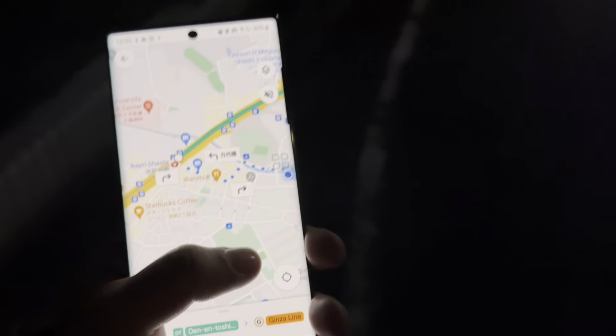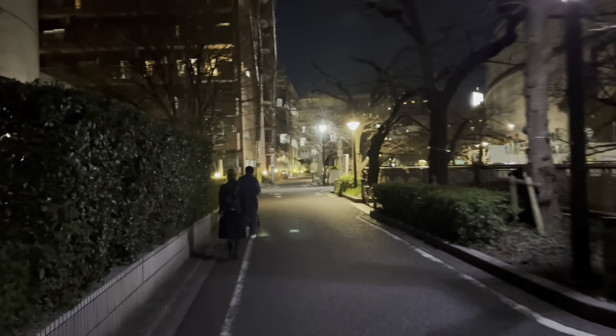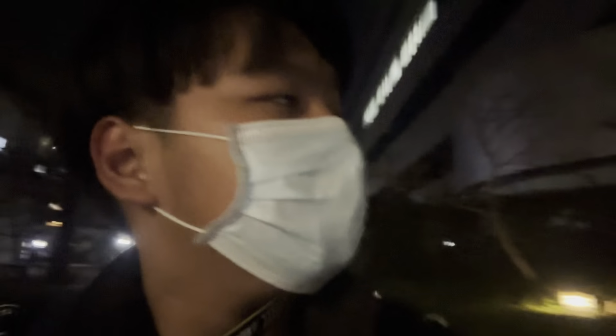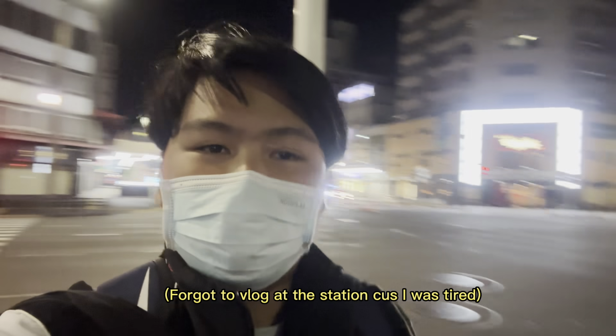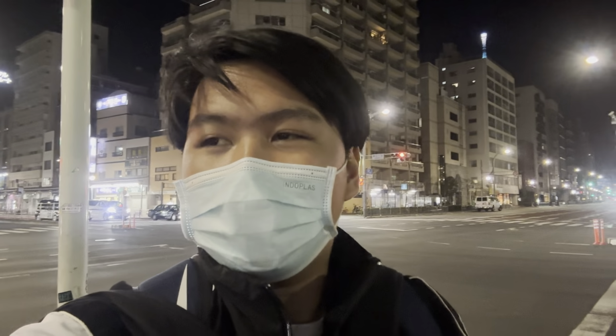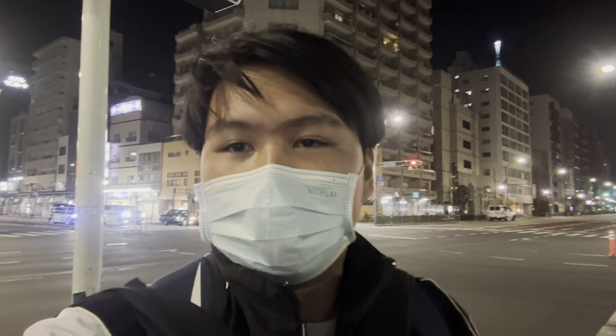So now we're walking, headed to the station. See you guys at the station. So I had fun today. We went to 3 attractions, which are, the first one is the TeamLabPlanets Tokyo, second is Shibuya Sky, and the third one is the Starbucks.